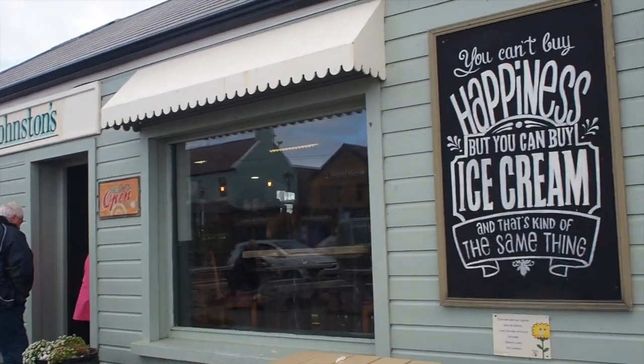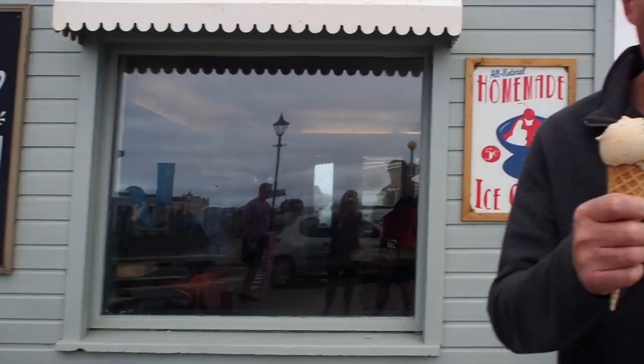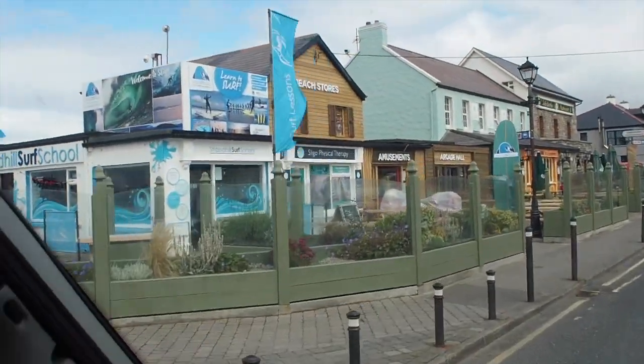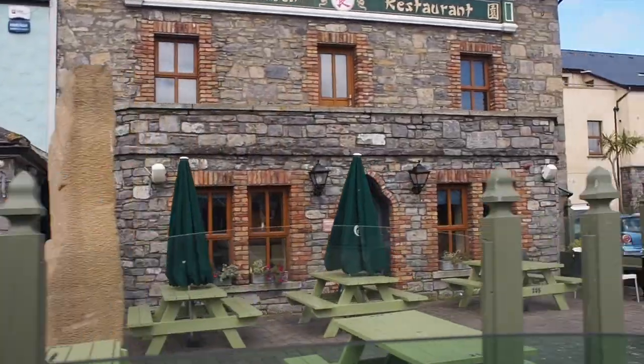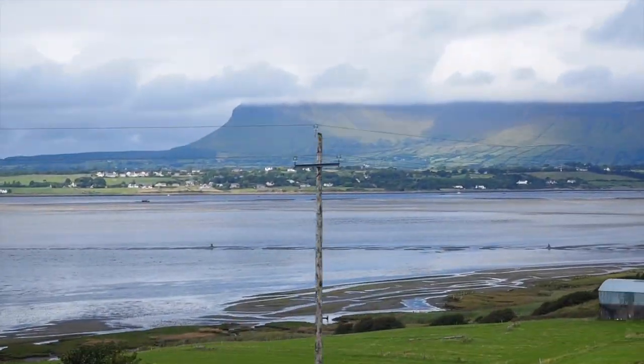So my advice to anybody coming here, go into Mama Johnson's ice cream shop because it is amazing, is it not? So Strand Hill was a success, don't you think? A great success. Loved it. And that ice cream bun was to die for. Really, really nice. That hill over there is called Ben Bullion. It's 500 odd metres high and sits over Sligo.